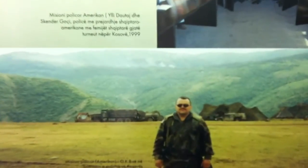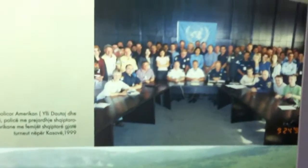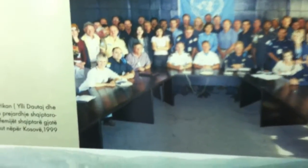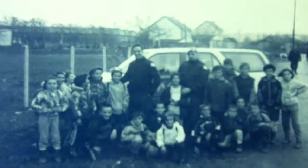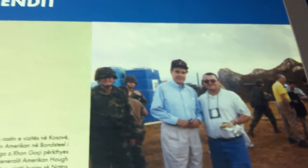Just picture me in the beginning on a secret base somewhere. There's Skender at NATO UN headquarters. Skender and Ylli and some kids. It's me at a mass grave site. Me and Bob Dole. That's General John Craddock there. He was the first American general here after the war.